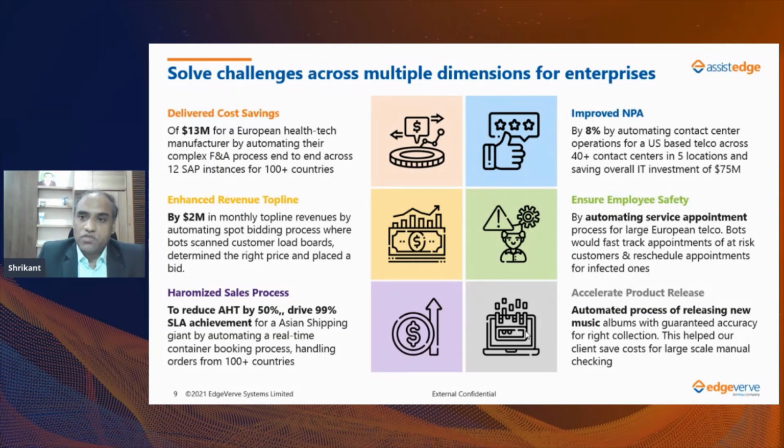And last but not the least, another very interesting case study is one of our customers in the entertainment sector, who automated the process of releasing new music albums. This of course saved effort and cost, but it also improved their visibility in the market, which is now helping them in the overall competitive landscape in their industry.